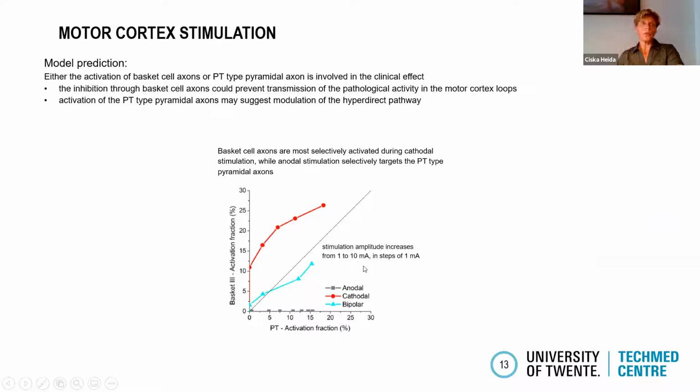Okay. Yeah. So once we found out that the basket cells might be the type of axons that are mostly involved in a clinical effect, then of course you can set up any configuration that could focus on these type of axons mostly. So in this case, we didn't do a lot of very exotic configurations. We tested anodal, cathodal, and bipolar stimulation. And as you can see, especially in the cathodal and bipolar configurations, we could quite easily activate the basket axons.